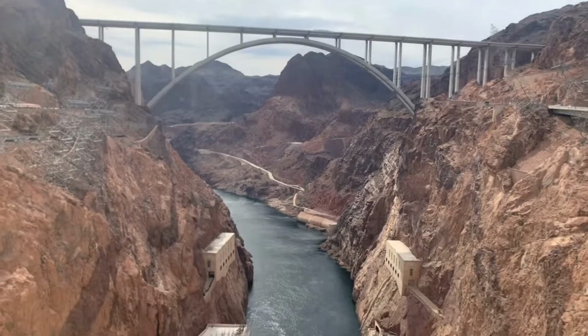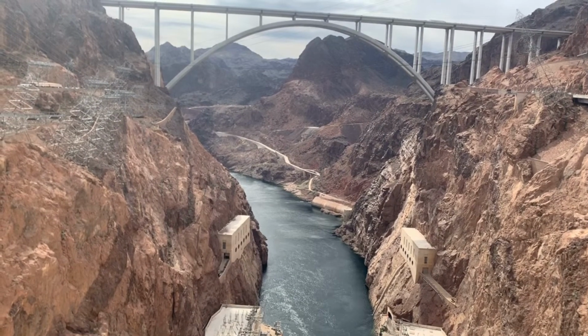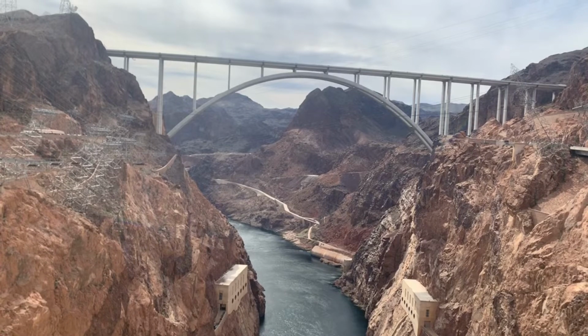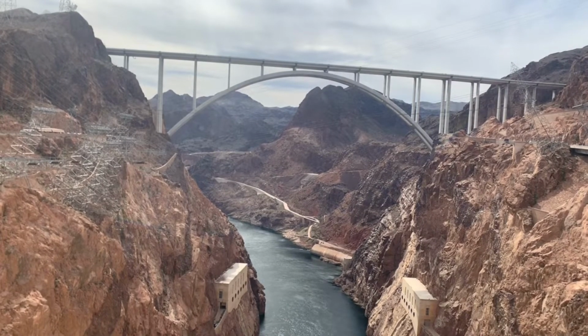So you can kind of see how high up we are here. We're probably, I'd say 200 or 300 feet up easy. And we're not even to the top. You can see the mountains above us, and then of course there's the expressway that goes over to get people to bypass the Colorado River here.